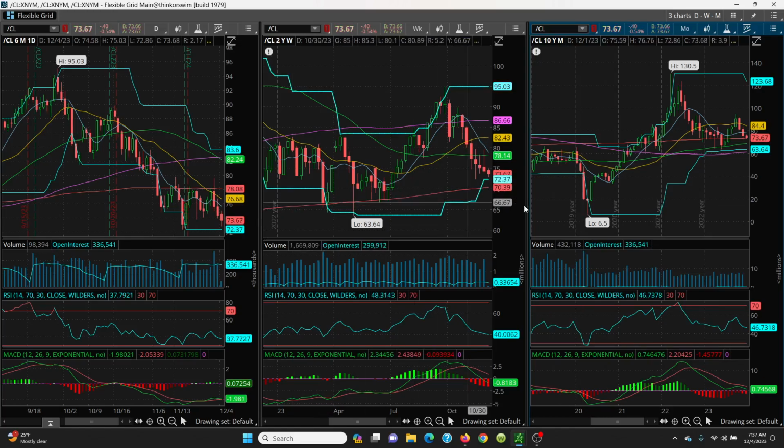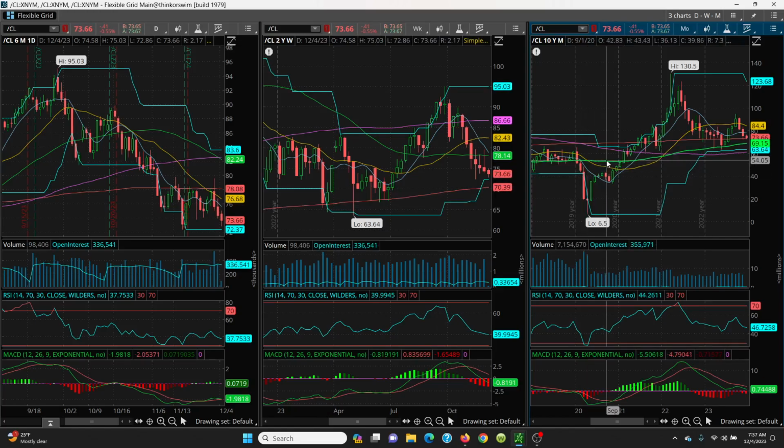If that's lost here, then you're going to come right down to the 70.39 and possibly 69.15. If that's lost, you could come all the way down to this candle here, 63.64. There is support right here. You've got 65.38 here. You have 64.36. And then we have your 63.64. But it's all going to hinge on this 72.37, and then this 200-day, and then your 50 SMA.